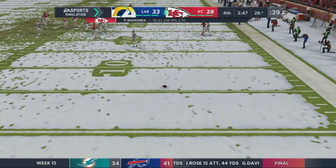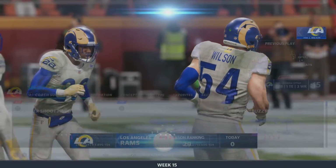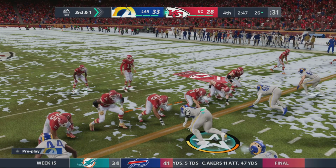And that one goes incomplete. He's maybe lucky it wasn't a fumble as he got hit as he threw it. Incomplete. Brings up 3rd down. Here we go, 3rd and 1. Gut check time on both sides.